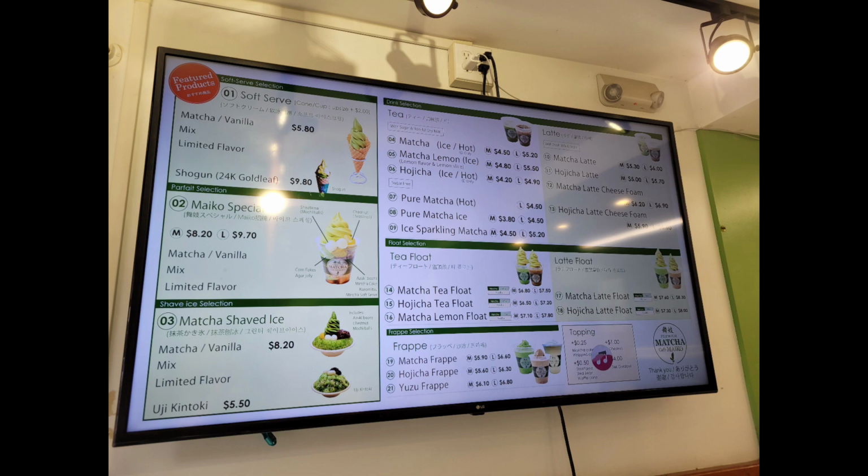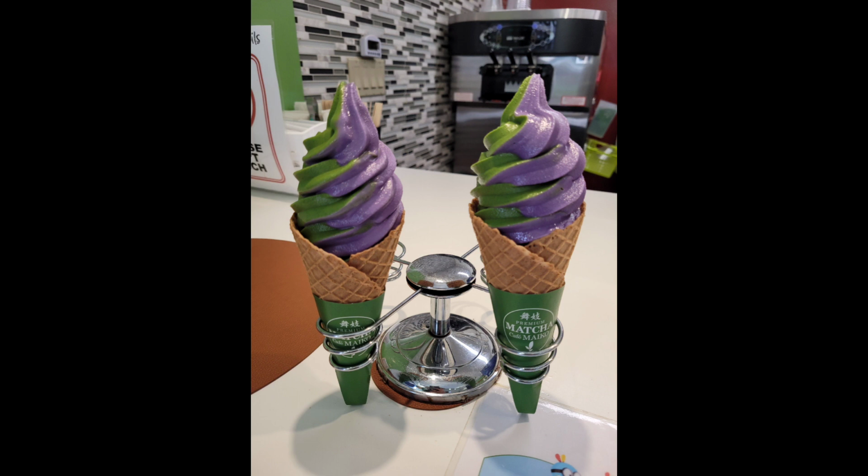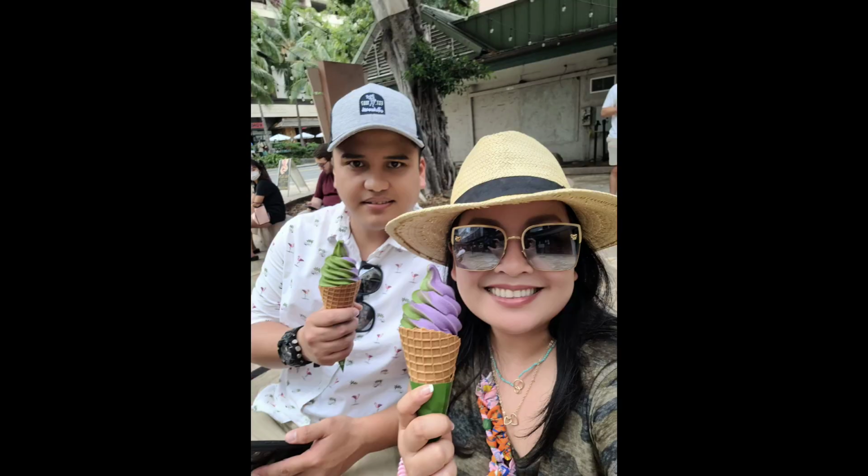Perfect for sunny weather? We had the matcha green tea and ubi combo soft serve at Matcha Cafe Michael. This little cafe is located right next to Marukami.